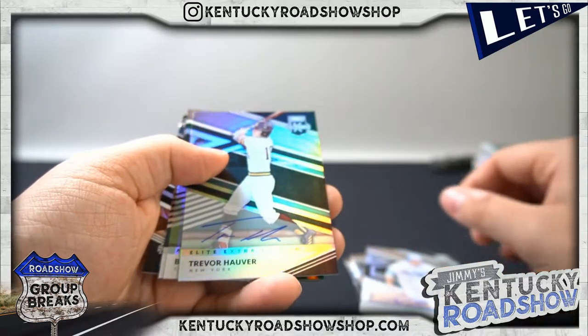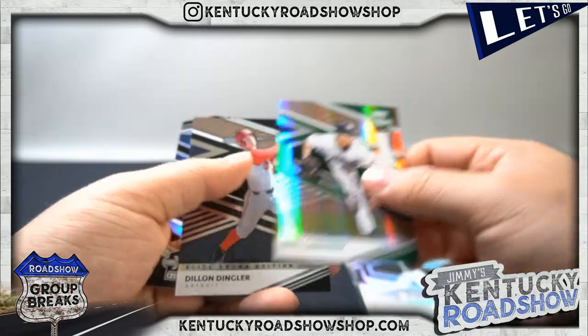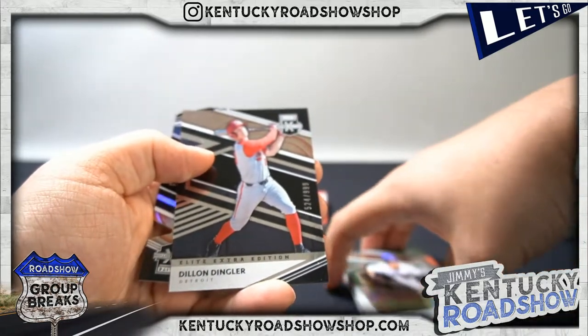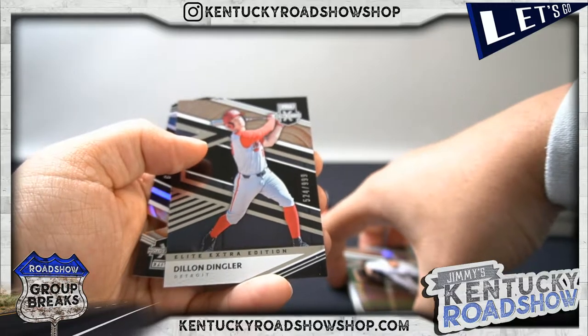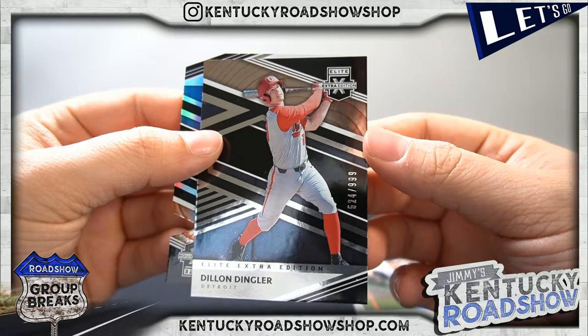Trevor Hover. Burl Caraway out of $4.99. Dylan Dingler out of Ohio State, going Detroit Tiger, second rounder. He's going to be solid.